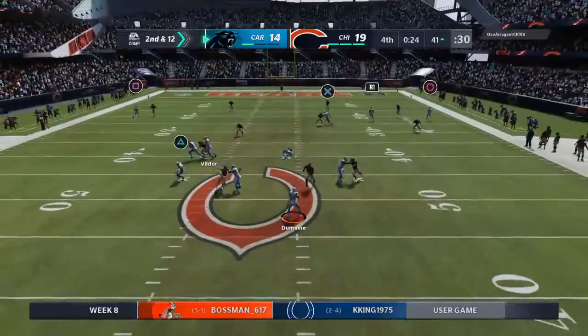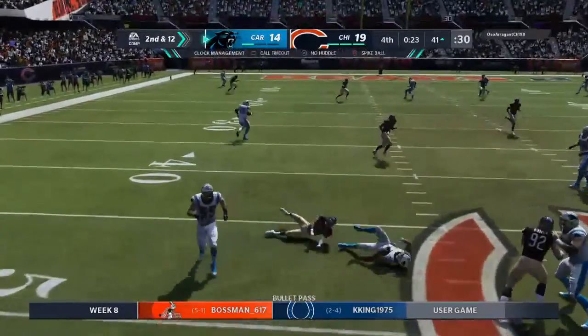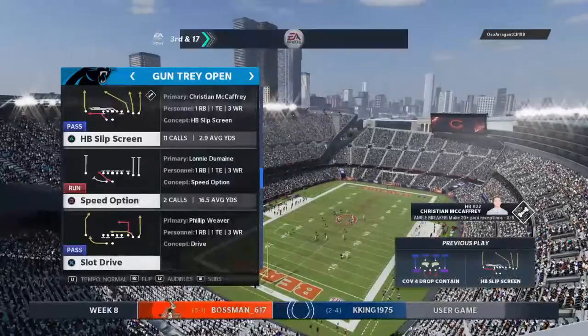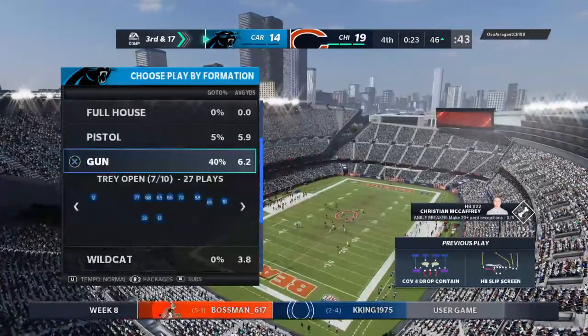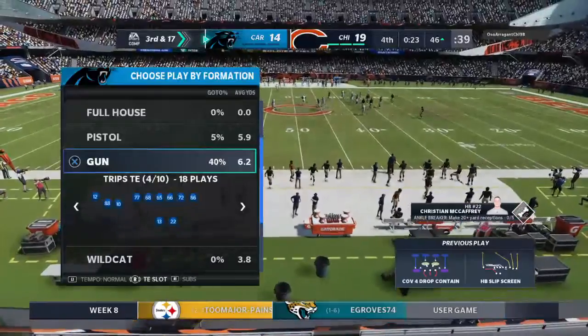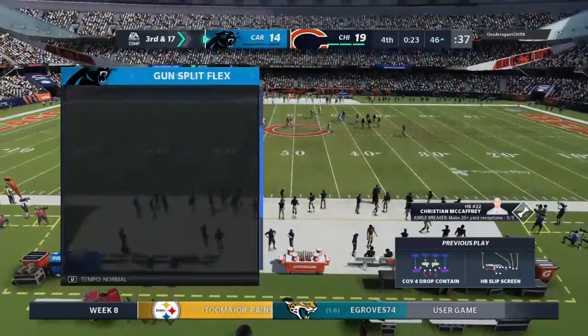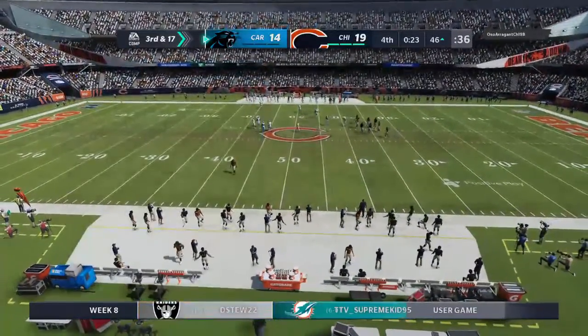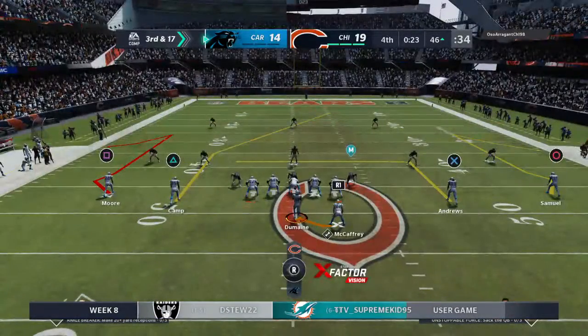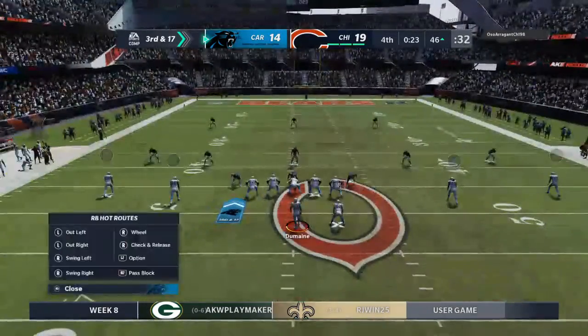He's back to throw. Now they go screen. It's complete. Now the Panthers going to signal for their third and final timeout as the clock stops with 23 seconds to go in the game. Really in a hole here, third and 17 following the 2 negative plays.